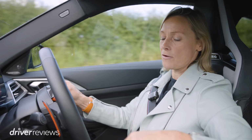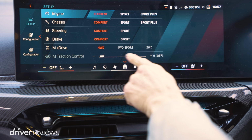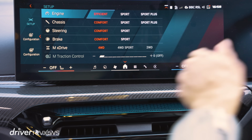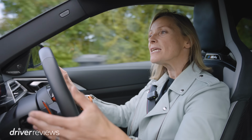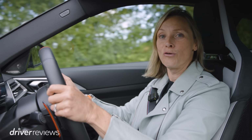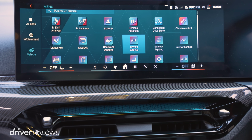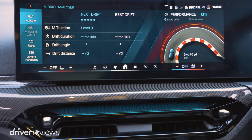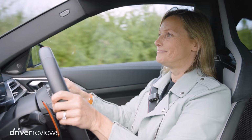This car can turn from a four-wheel drive machine into a two-wheel drive one. There are a varying amount of traction control settings as well that you can play with. And if you want to keep an eye on how good your cornering skills are on a track, of course, then you can use the M Drift Analyzer. As you can see, this car loves corners.